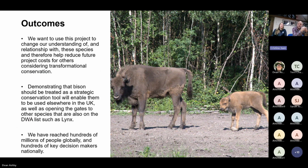Just talking a bit about outcomes and what we want to see. So we talked a lot about, or I did talk a lot about, the ecology, and that's quite obviously our most vital outcome that we want to see. We want to see the health of the woodland improve. We want to see increased climate change resilience. But also, as Simon mentioned, this is a pioneering project. So we want to use this project to create a wider understanding of what we're doing, our relationship with these animals, and how that can be used in different projects.